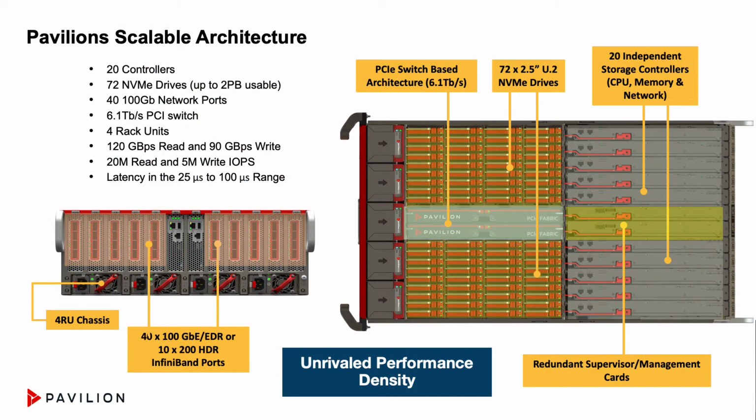Before we get into the actual interview with David, let's give a brief overview of Pavilion and the Pavilion scalable architecture. Some of the comments that David and I will talk about relate to this architecture. What you're seeing on the screen is our Pavilion hyperparallel storage array. The picture on the left is a rear view, the picture on the right is a top view.